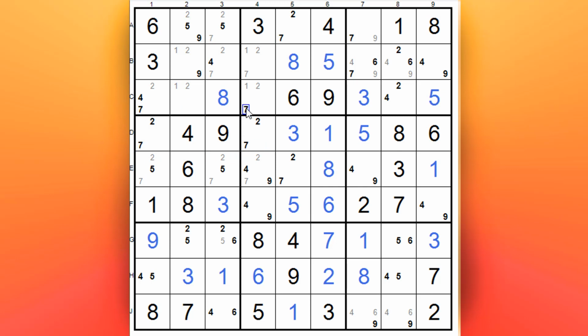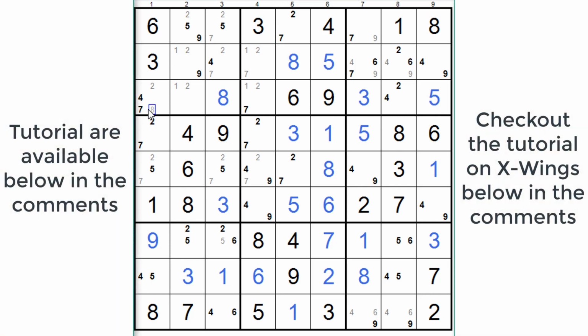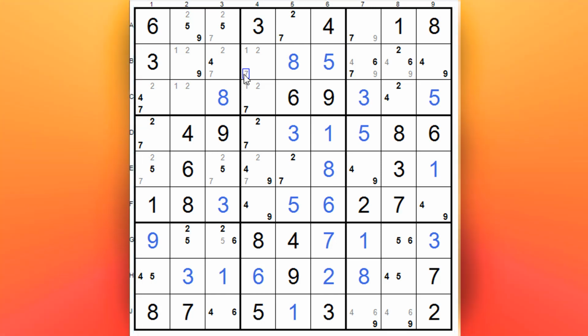And those 2 4s that I showed you earlier, this 4 and this 4, that's a nice X-wing where we use the bases here as rows, so we get rid of things in the column. This one would also be rows, getting rid of 7s in the columns. I won't get rid of those yet. I'm just wondering if there's anything else there that I can pick out while I'm here. No, let's just get rid of the X-wings first.